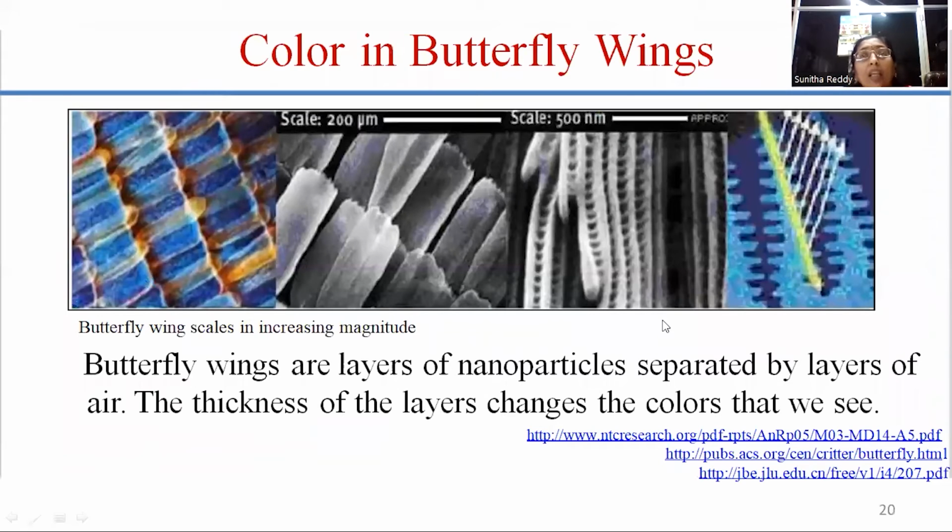Okay, and same thing, color in butterfly wings. When you observe the butterfly wings, they are also very beautiful and very nice. But why is this happening? Butterfly wings are layers of nanoparticles separated by layers of air. The thickness of the layer changes the color that we can see.